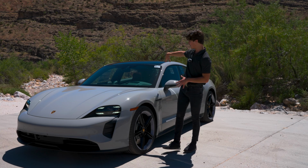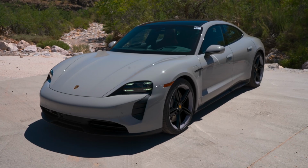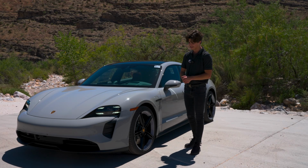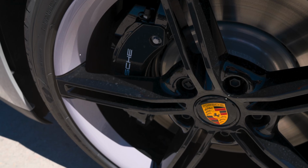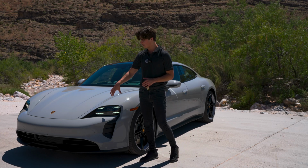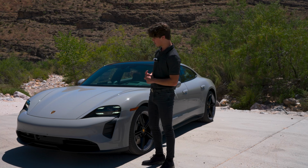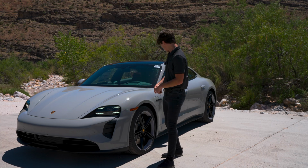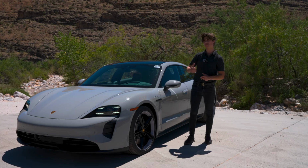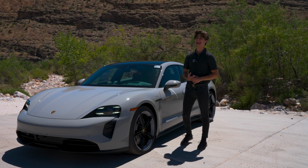The outside's finished in this chalk, beautiful color from Porsche, and you have these 21-inch Mission E rims, which look great on the Taycans. Plus, you have these gloss black painted brake calipers as well. Up front, you have the Porsche Matrix LED headlights, and the front is pretty good looking compared to other electric cars out there. 2 charging ports, one for AC, one for DC, and a deployable spoiler on the back for better stability at higher speeds.